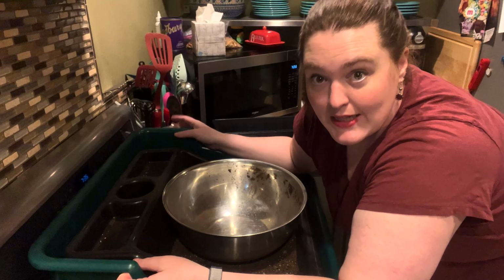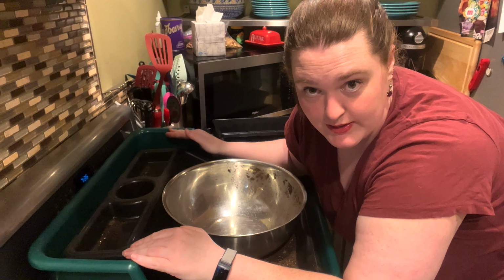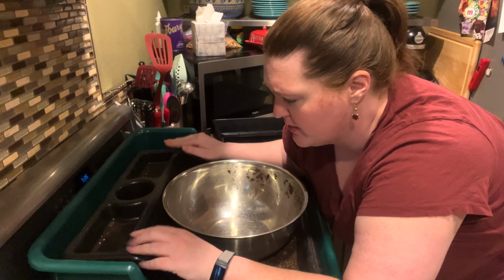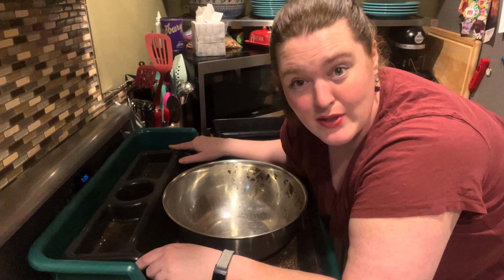The other tool that is key in this seed starting is this tray. This is the reason why I'm able to do it on top of my stove and keep all my mess contained. I actually have 2 inserts. I originally bought this. There's not anything wrong with it. It's just smaller than I anticipated, so I don't use it a ton.